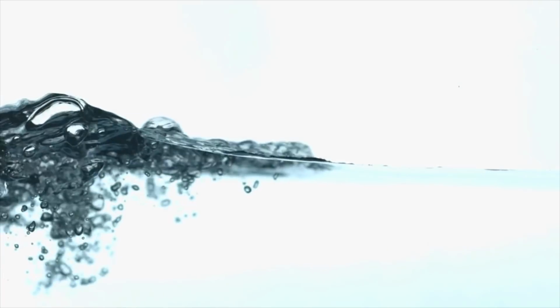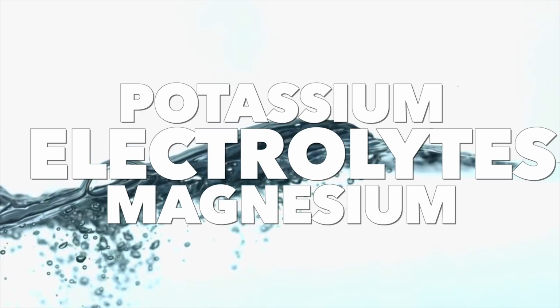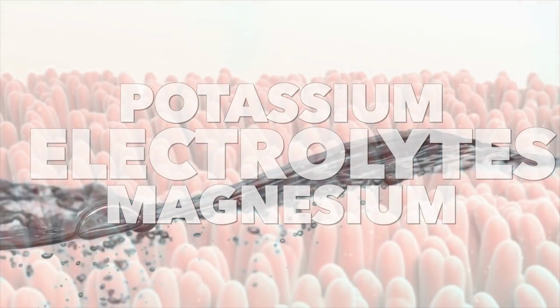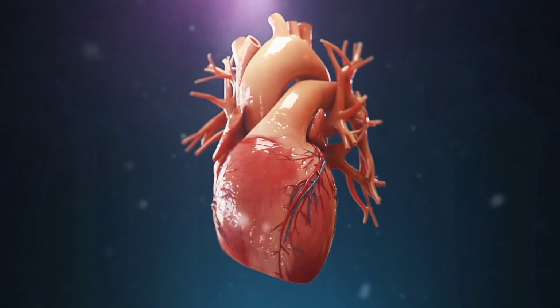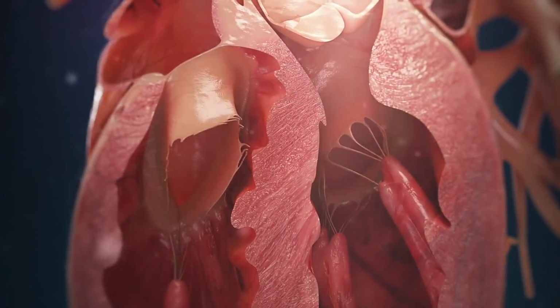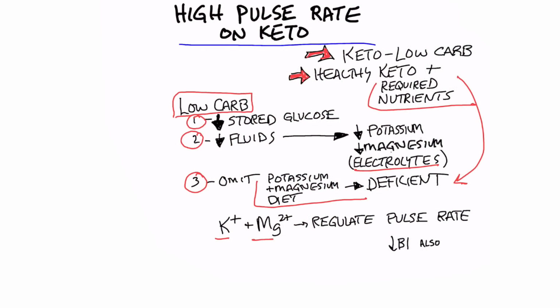Guess what? You're also going to lose potassium, magnesium, your electrolytes. So unless you're putting these electrolytes back into the diet, you could end up with a higher pulse rate because magnesium and especially potassium have a function of keeping your pulse rate regulated and at a lower amount.